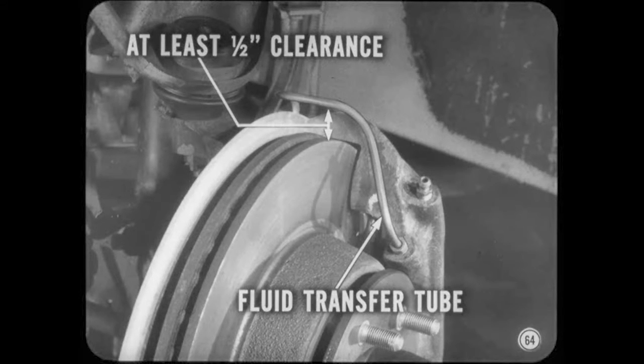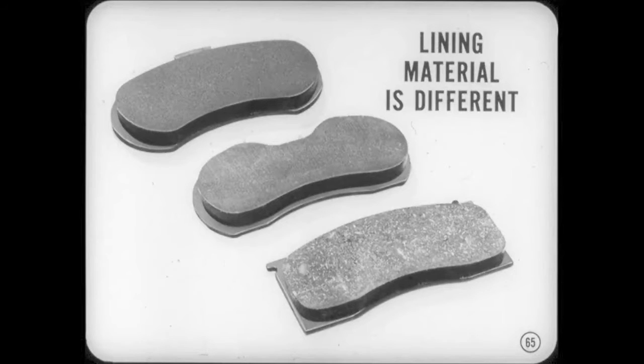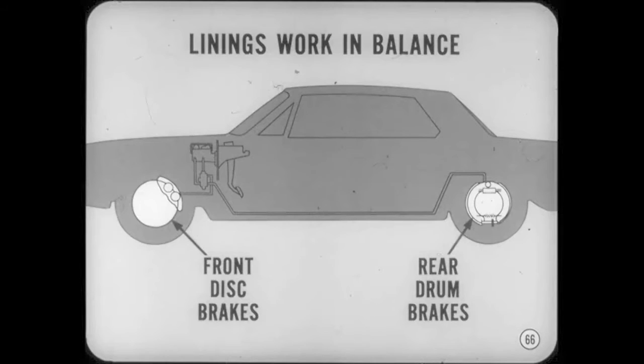Now, Steve, this is a good time to tell us why it's important to use the correct material when replacing lining in these brakes. Okay, Tech, it goes like this. The lining material for each type of disc brake is different. This means that replacement lining must have the same friction characteristics as the originals, or the braking action will be changed. In the rear, the story's the same because the original rear brake linings are designed to work in balance with the front linings. So it's best to use correct replacement linings, both front and rear, to turn out a good brake job.